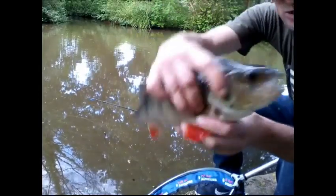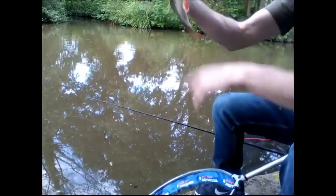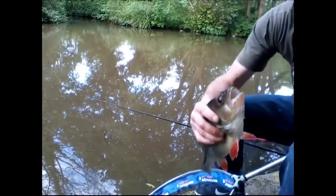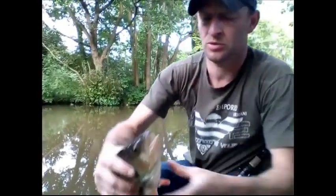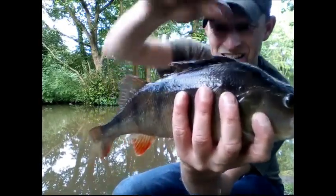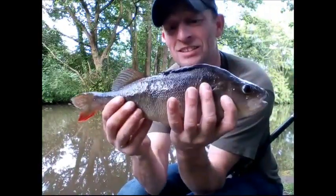Look at the size of that for a perch. Oops, come out, barbless. Let's check him. Yeah, lovely perch. So, I'm pulling a little keep net anyway, but if that's what stamp of fish I'm after.